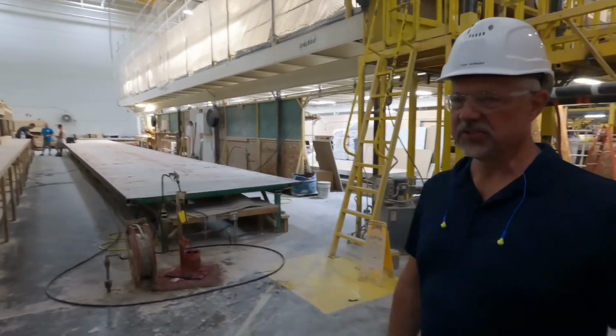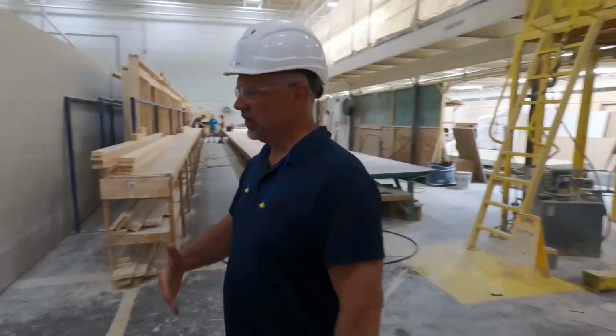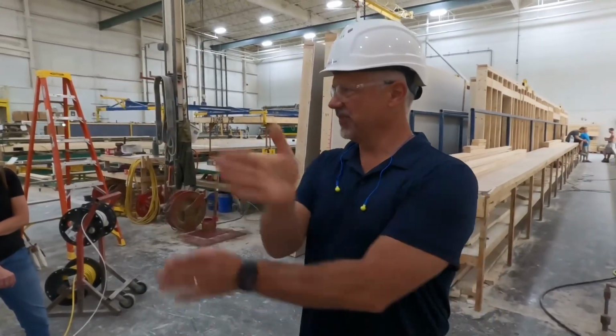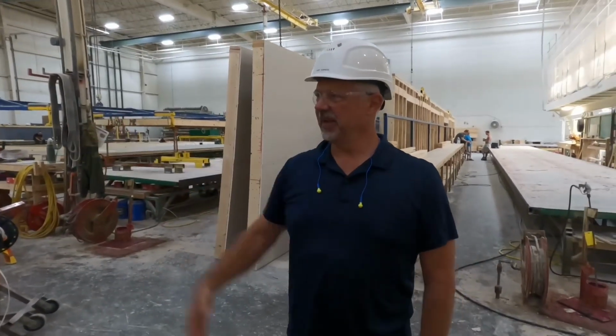So as they're moving down this direction, they're actually reversed. The front half of the house we call the A box, and then the back half we call the B box. But right now the B box is in front of the A box. And then once they cross over, they'll switch back over and then come down together.